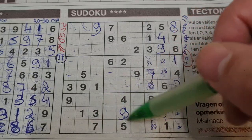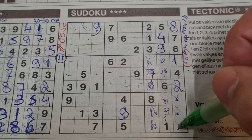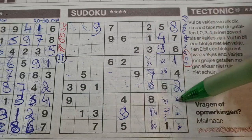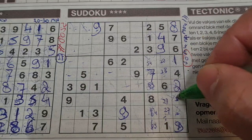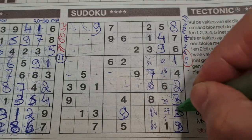And look, we have a 3 and a 9 in this row. So no 3 and a 9 in this box. 3 and a 9 goes in those two boxes as a pair. We have a 9 in this row. No 9 there. 9 should be here, and a 3 goes there. So one digit left in this big square for number 5.